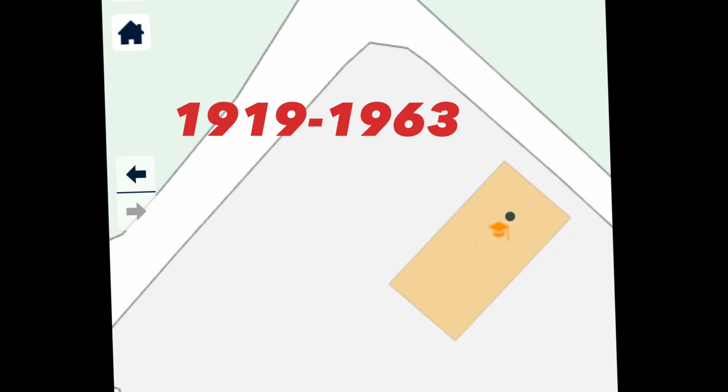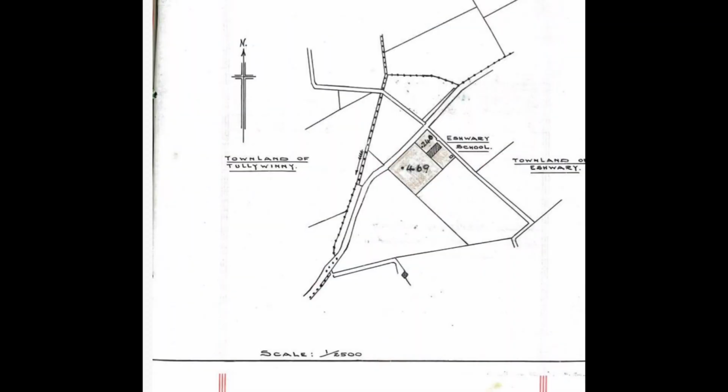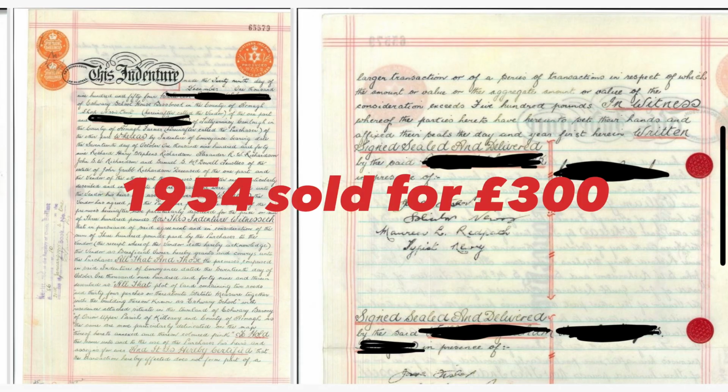In the Griffiths valuation of 1864, it does list that it's a house and offices. It doesn't mention a school. The earliest deeds I have are from 1949, and they do mention that it was a school and it was sold for £149. The owners of the school and house at this stage were the Richardsons from Bestbrook, the same ones that owned the mill. It was then sold in 1954 for a total of £300.